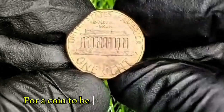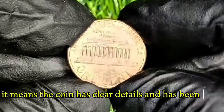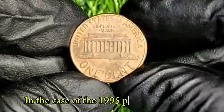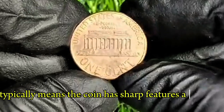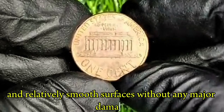For a coin to be considered fine condition, it means the coin has clear details and has been well preserved with only minor wear. In the case of the 1995 penny, a fine grade typically means the coin has sharp features, a readable date, and relatively smooth surfaces without any major damage.